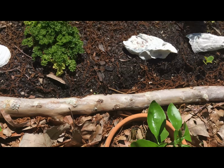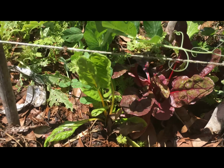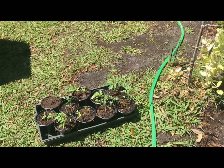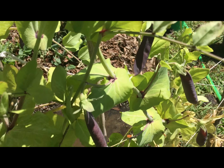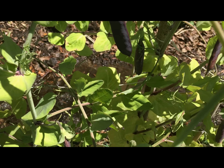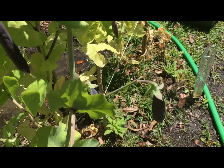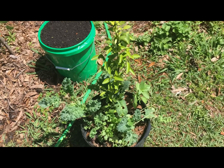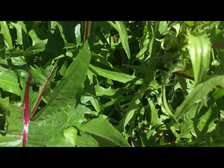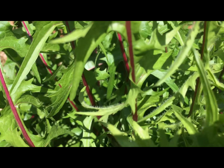Citrus trees doing good. I'll show you all the blue peas. Blue peas are dope. These blue peas. So much blue peas. Dandelion is looking gorgeous. Look, beautiful dandelion. Look at this assassin bug. Those are great beneficial insects to have in the garden.